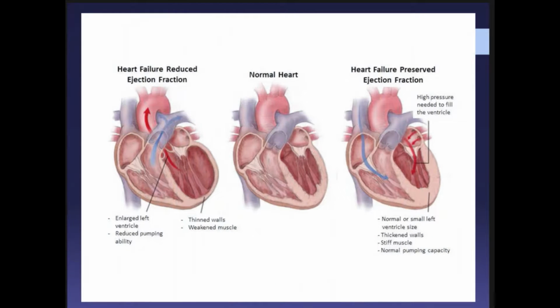And the next thing we did, we looked at ejection fraction and classifying heart failure by reduced or preserved ejection fraction. Just as a quick review, and again using very broad strokes.